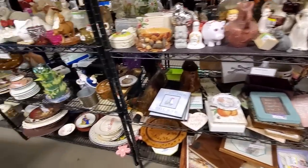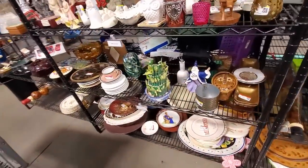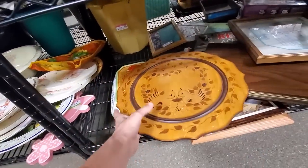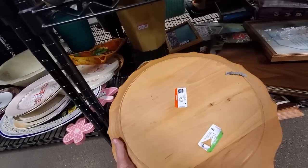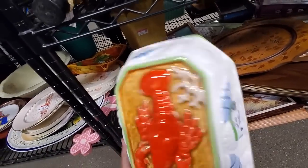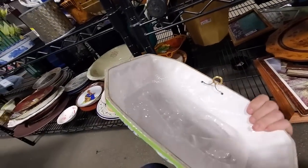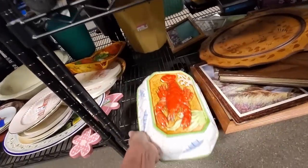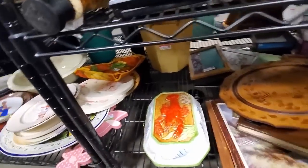Okay, let's see what else. Down here, there's this big wood plate. It's kind of cute. Had two different prices on it. And I just wasn't digging it enough to go figure out which price was right. And then I spot this. And I love these things. But this one did have a chip. So chip was a deal breaker. Otherwise, I would have bought that.